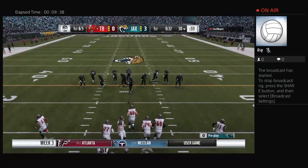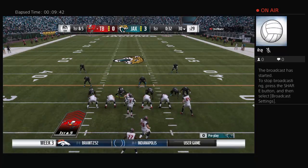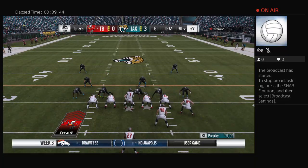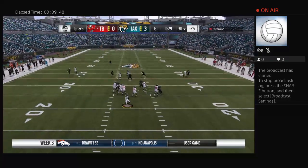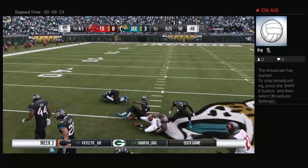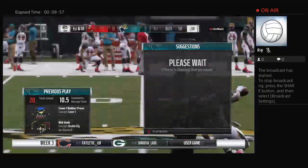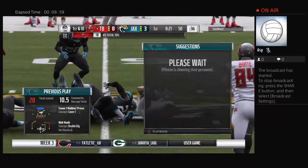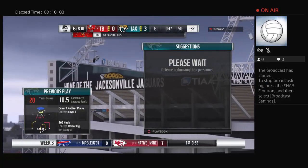A boost here to start the drive. After the penalty, it's 1st and 5. Jameis to throw it. It's caught by Mike Evans. And he's brought down after a very nice gain. A good pickup there of 20 yards. Well, starting drive number 2 off on the right foot. Completion for the first down.